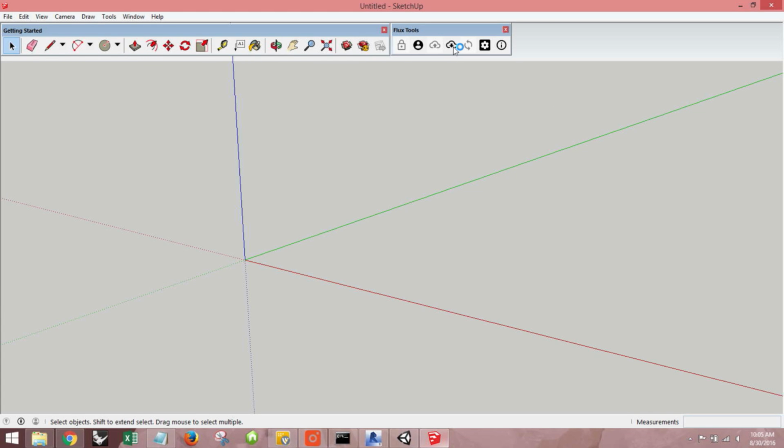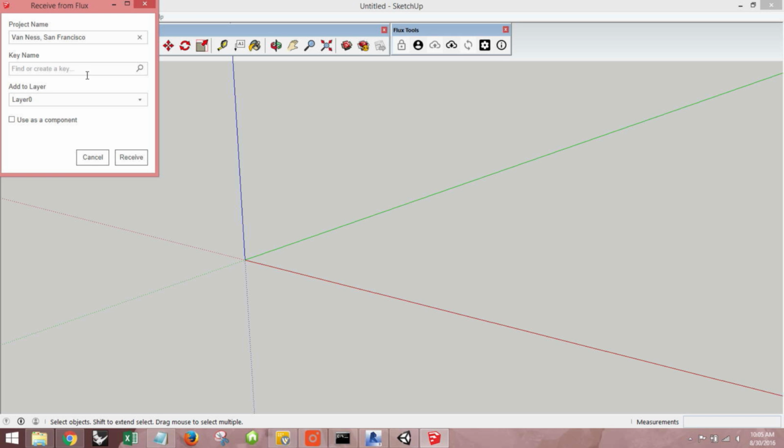Okay, so now that I have my site context data, I can start roughing out a building. So one of my favorite tools for early stage design is SketchUp. So I'm going to start there. So I'm going to go over to SketchUp, and I'm going to pull in the data that I just sent up to Flux from the site extractor. So I say, receive from Flux. I'll pull down my building footprints. Click receive. That's good. And then I will also pull down my actual buildings.